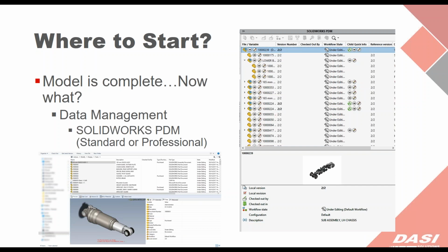So where do you start, right? We've got the model complete. Now what? So I'm assuming our design is done at this stage. Everything's mocked up in 3D CAD. We're good to go here. We're going to look at our data management tool. This is our SolidWorks PDM, standard or professional.